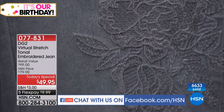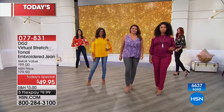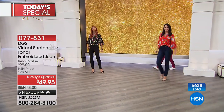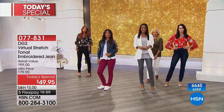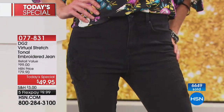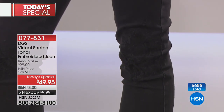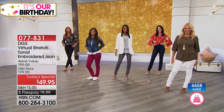And the thing that's consistent between the crop pants she has and this pant is that virtual stretch. They're both made of this amazing fabric. And I think when you try a piece like this tonight, especially with $10 on FlexPay, I mean, tonight's going to cost you $10 and a little bit of shipping and handling and some tax, right? So if you get them at home and you don't love them, you can send them back. What I almost 100% promise you is you won't send them back, and they'll be your favorite jeans you go to.